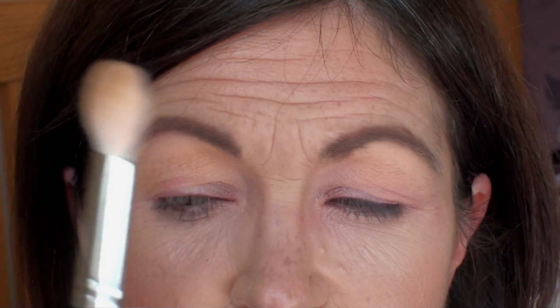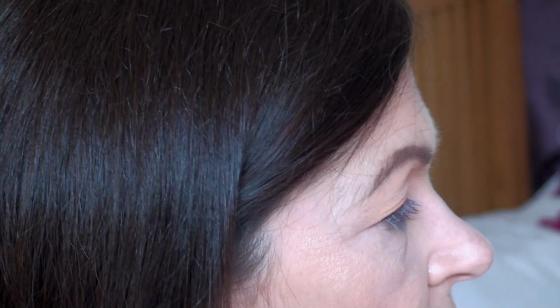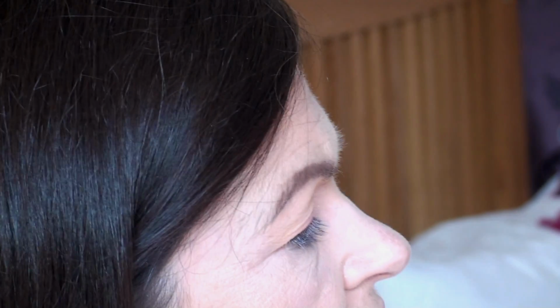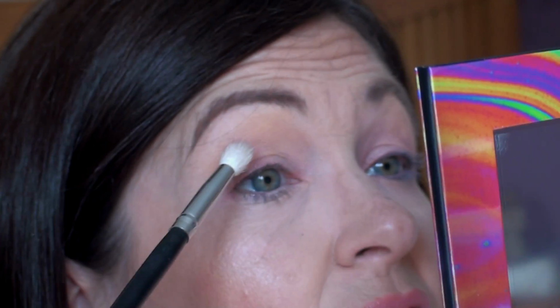I'm using Morphe brushes, by the way. I haven't got any numbers on them because they were in a kit, so they didn't come with numbers on, so I do apologise about that. In my crease, I'm going to use, again, a Morphe brush. I don't know what you call it, it's almost like a goat hair brush. Just put that on.